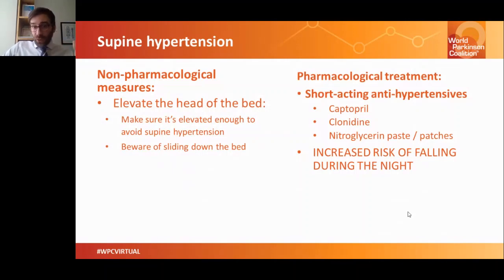In some patients who have very high blood pressure and this isn't enough, your doctor may use a short-acting antihypertensive to lower your blood pressure. But you have to be very careful because this will also lower your blood pressure when standing at night. And if you wake up in the middle of the night to go to the bathroom, you may have an increased risk of falling.